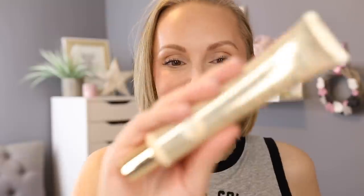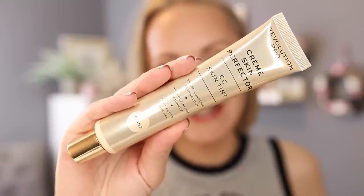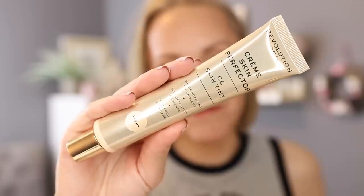Today we are going to be trying out a brand new skin tint from Revolution Pro. This is a colour changing skin tint and you know, it's the little things. It really is. I like a little bit of magic in my life, what can I say? So this is the Revolution Pro CC Skin Tint Skin Perfector.